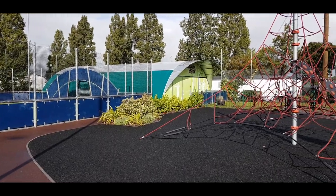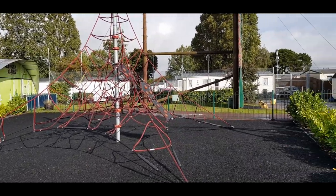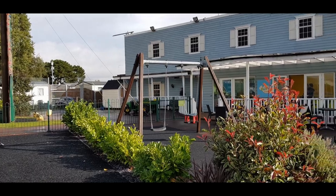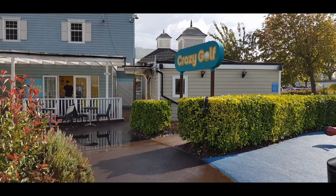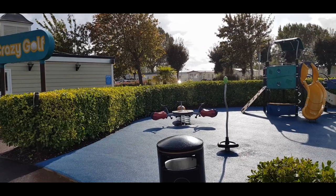This is the outside activity area and play park. The play park's free to use, but you do have to pay extra for crazy golf and the bouncers. You have to book and pay for the activities up to 2 hours beforehand, and this can be done on the Haven app or at the activities desk.